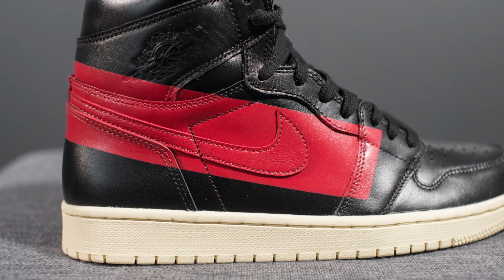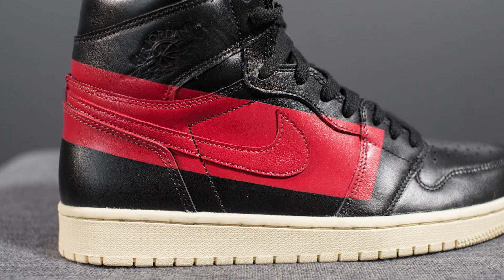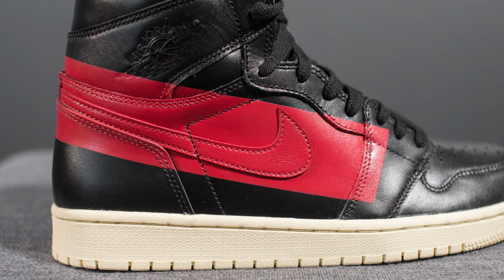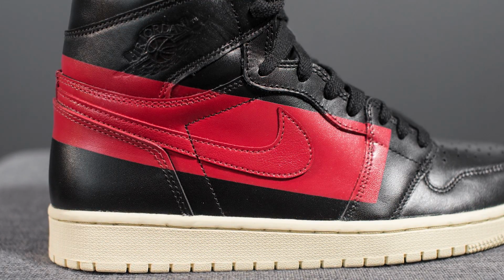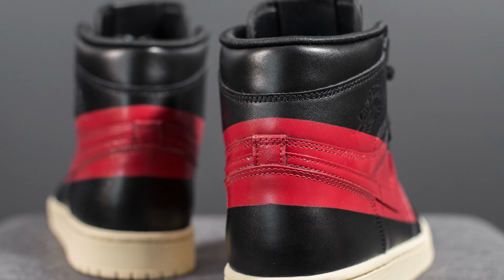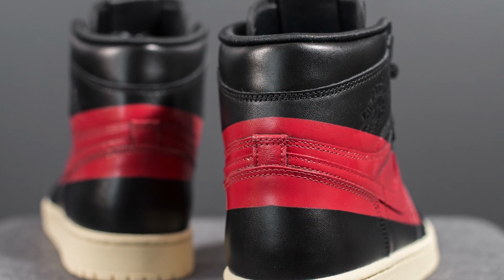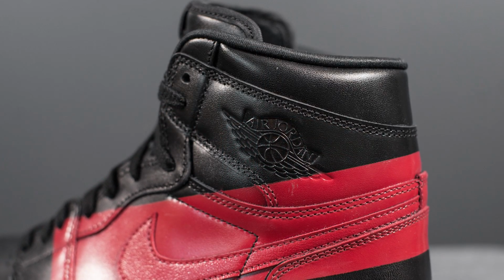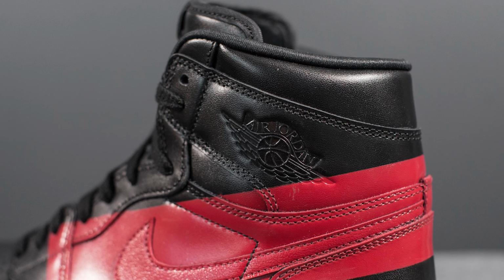Continuing on with the rest of the shoe, on the midfoot of both the lateral side and the medial side, we have this swoosh that's stitched on. And then the most unique aspect about this shoe is this bold red stripe that runs across both sides. This red stripe is painted directly onto the black leather in this glossy gym red finish. On the lateral side only, near the ankle collar area, we have the Jordan Wings logo debossed at the top.